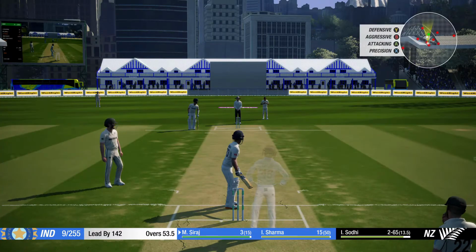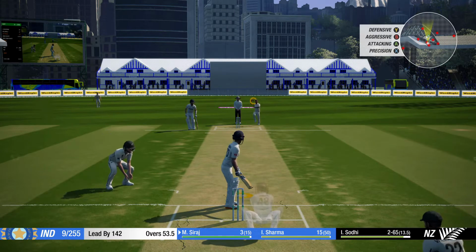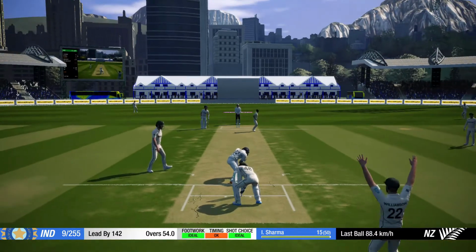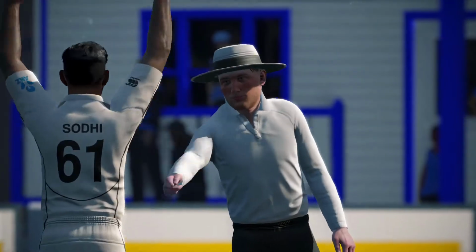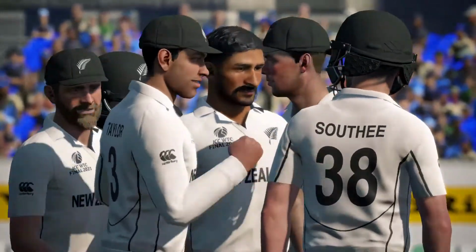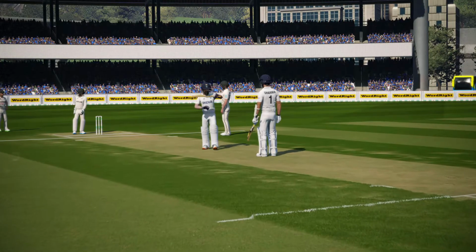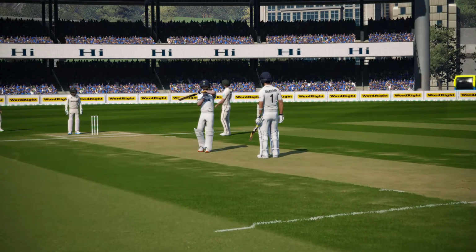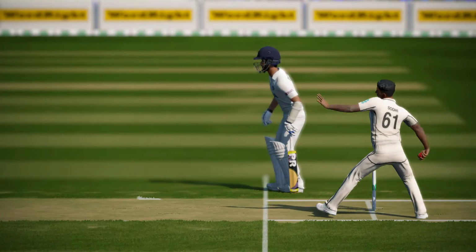Sodhi to be bowling his final ball. New Zealand really need a wicket here to finish off. Is that gone? That's hit straight to the back. Yeah, that should be out. That's it for New Zealand. Siraj will take his decision. Anyway, they've got one more review left, so why not use it?